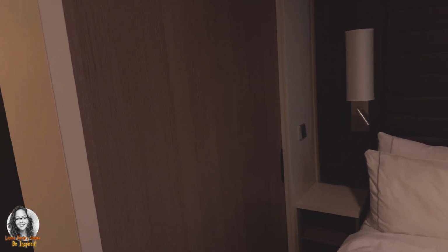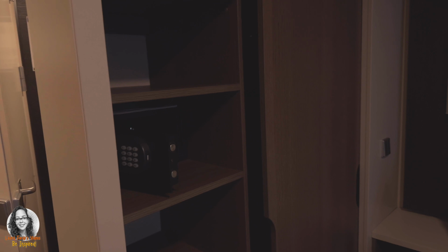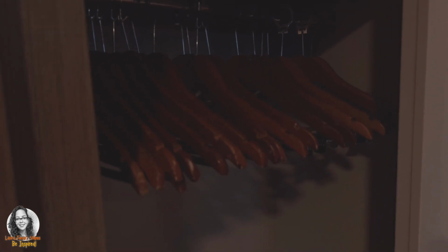Here you have a closet. So this is a closet area here. Inside the closet you have a safe. You have shelves here on this end. Okay. And then here we have the hangers.